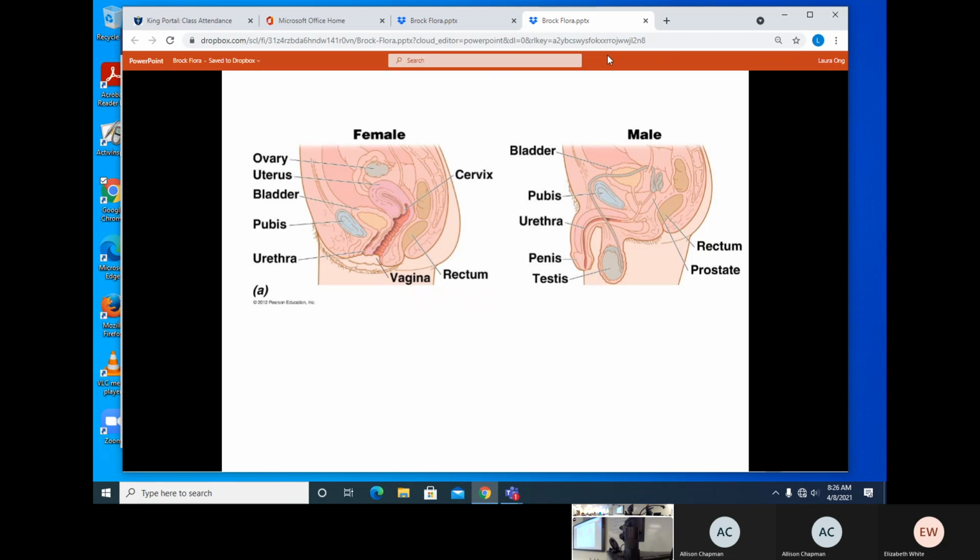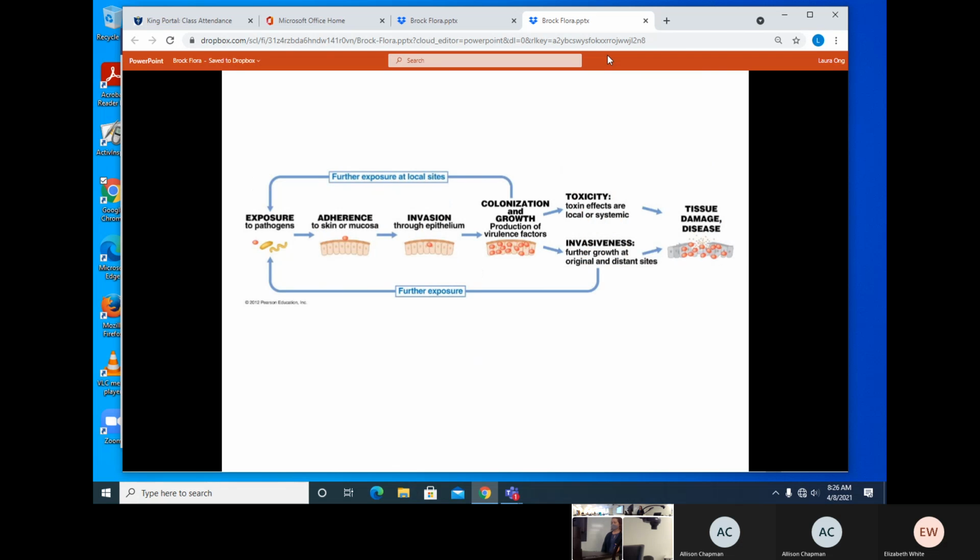Not their hygiene. So if you end up working in human health and you have older patients, like you work with geriatrics or nursing home patients, as people get older and they have urinary issues, they tend to get more urinary tract infections in men and women than they would if they were young. Okay, so that kind of ends the section on normal flora.